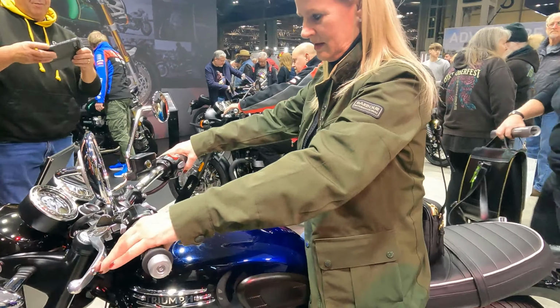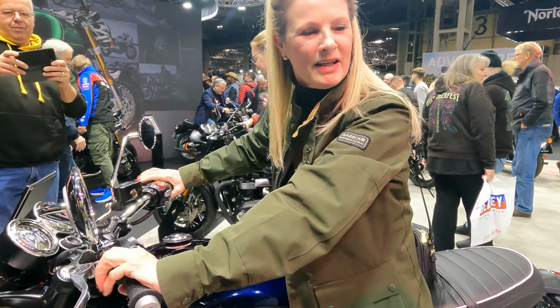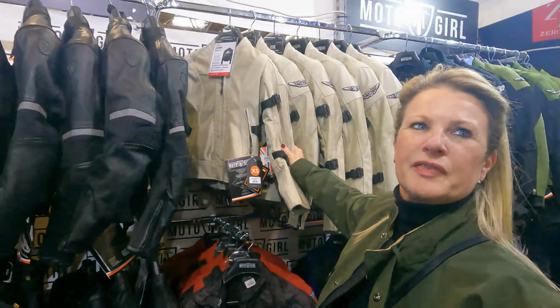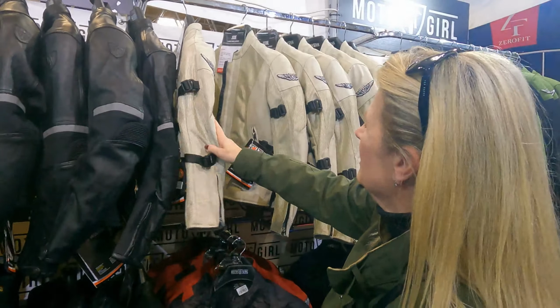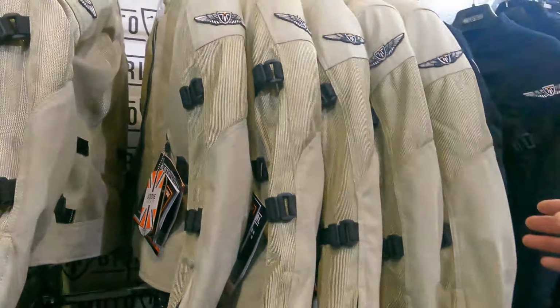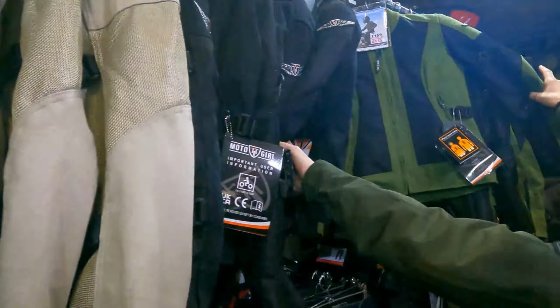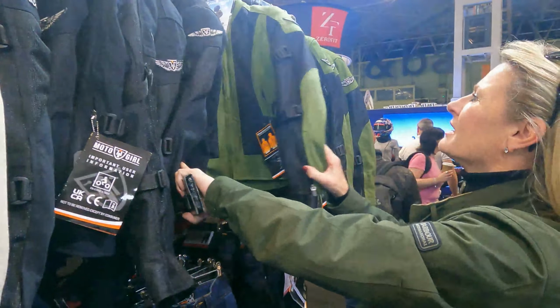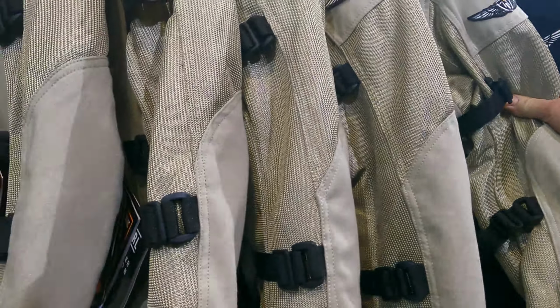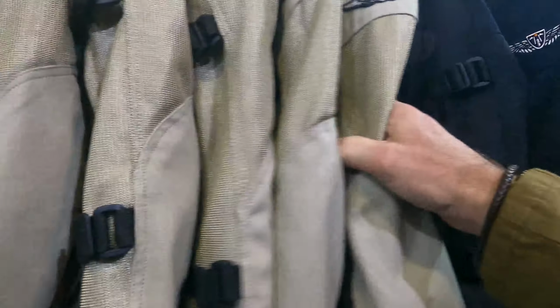It's a bigger motor. But that feels really easy. How much are they? 135. That's not bad. We've got that colour. I like the green, but I don't think it would go with my bike. It won't go with your bike, will it? That's quite a nice colour. What do you want to get? Have a look at the black.